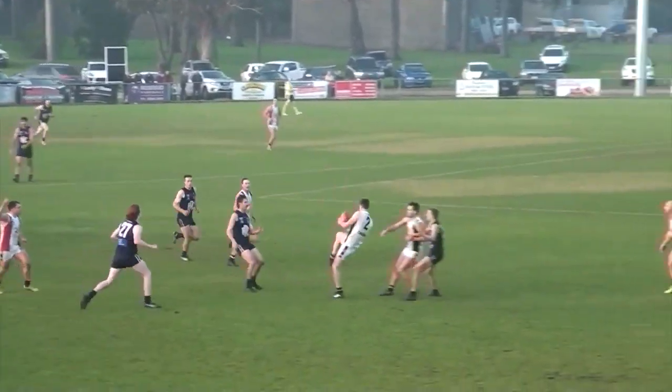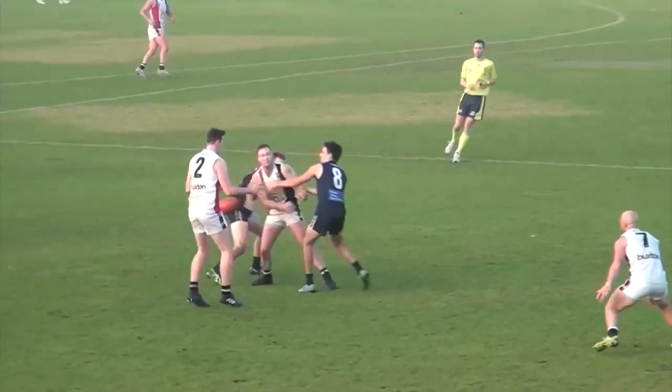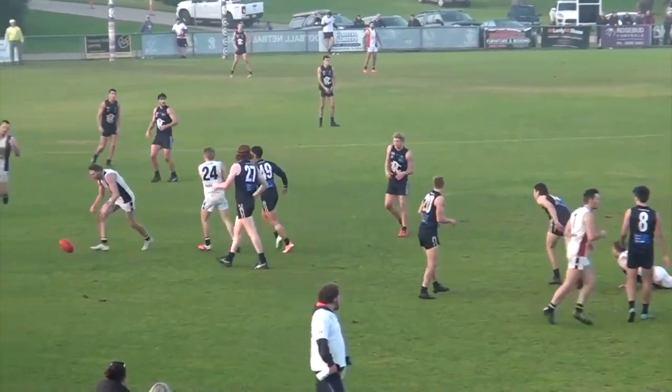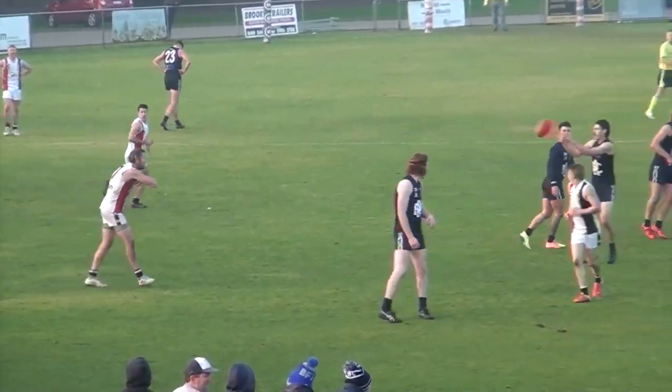Kicks down the line for Rosebud. Their defence has been all at sea today. Getting back, Fisher. I thought he nearly took that mark back, tracking into a pack. Quick hand pass comes out of Armitage. He just bursts through like a big man. Can't take the mark. The umpire says it's throwing the ball. And we'll go Rosebud's way.